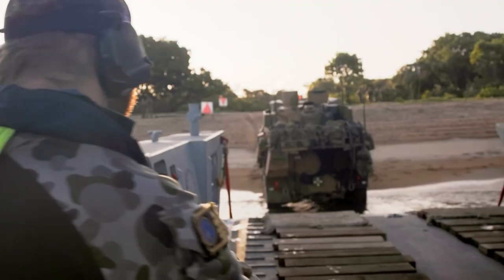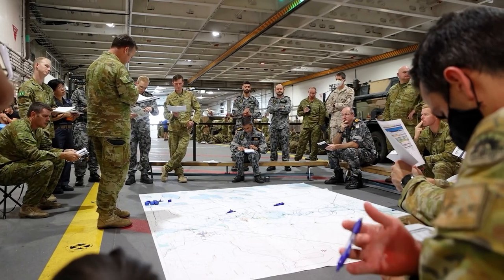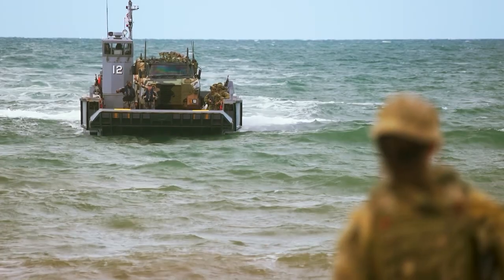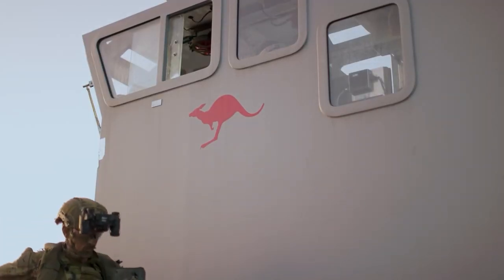Due to the added complexity of having to get us from ship to shore, during the planning phase, we have to consider a lot more factors. We have to think of the timeline or the tidal charts for the ability for the landing craft to actually land at that point on the beach, which requires us to do surveys and analysis, which adds an extra complex step prior to us landing.